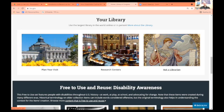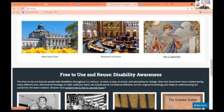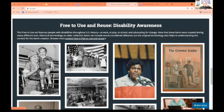And so don't feel like you're imposing on anybody. They really actually do love to dig in and look at things. And if there's things you just can't find, you'd be surprised what they can find because they're so familiar with the collections. And at the very bottom here, I just wanted to point out, they always put up some free to use and reuse. This particular month, they're doing disability awareness, which is a nice topic to explore.